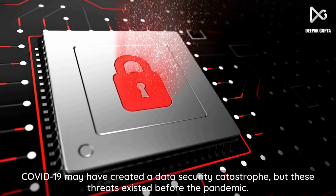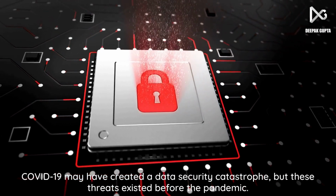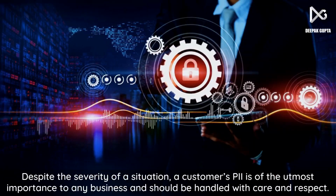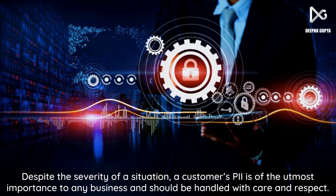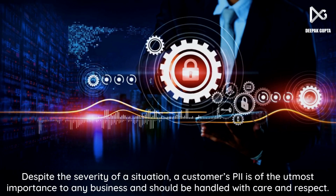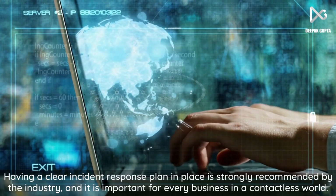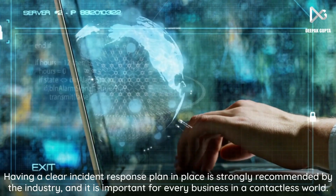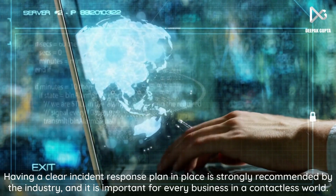COVID-19 may have created a data security catastrophe, but these threats existed before the pandemic. Despite the severity of a situation, a customer's PII is of the utmost importance to any business and should be handled with care and respect. Having a clear incident response plan in place is strongly recommended by the industry, and it is important for every business in a contactless world.